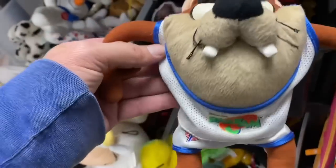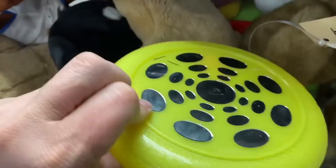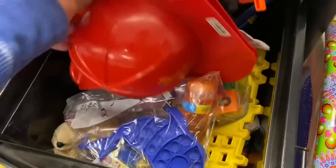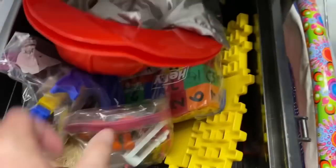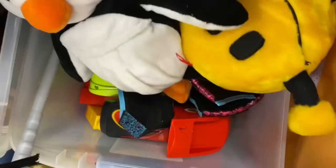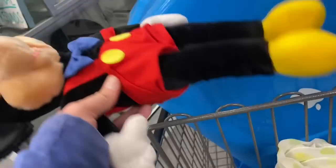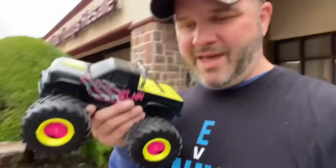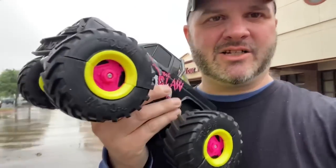We got this old Space Jam plush of Taz. Little bag of dinosaurs. Maybe like some sort of frisbee. Well, looks like we might have a possible vintage Mickey here as well. Man, how cool is this thing, huh? Check it out. The tires actually come apart.